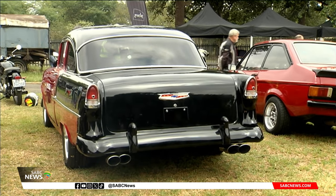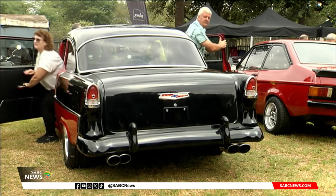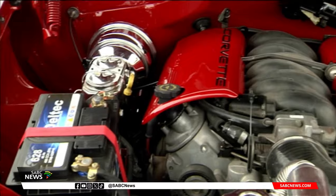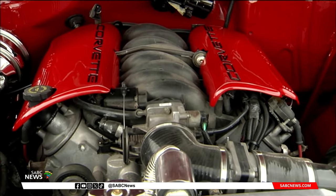Exploring these car models proved an absolute pleasure as collectors brought their best foot forward. That's a Chevrolet 210, two-door post, 1955 model. What else you want to know? Yeah, we build the cars. We're busy with a couple of other ones as well. This was now finished recently. We've still got a couple of touch-ups to do, but it's basically its debut.